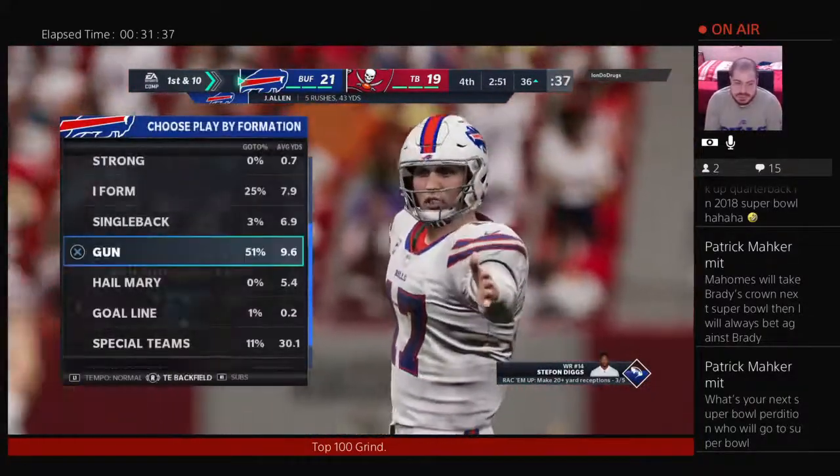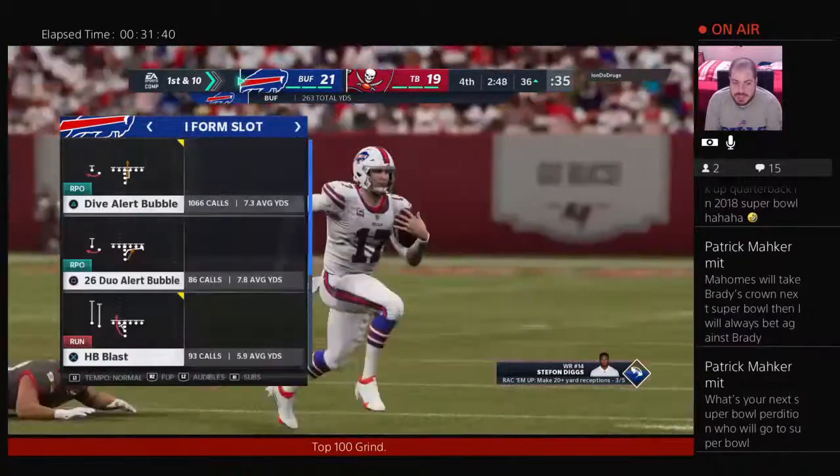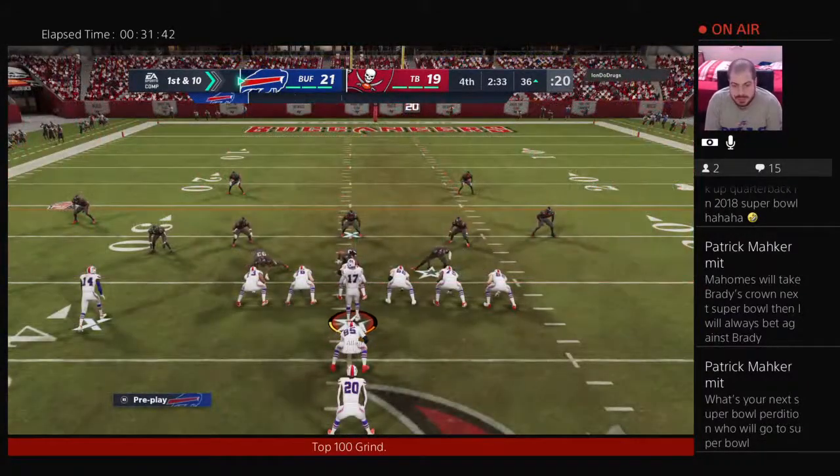I think they got such a good defense, the Rams. They've been trying to win now for a long time, so I might go with the Rams.